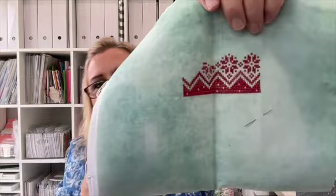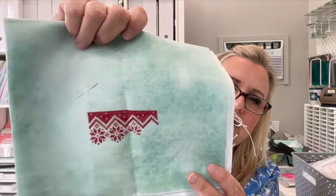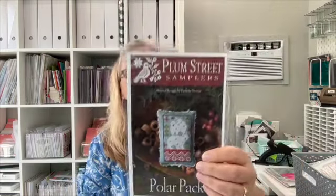Oh, that's upside down. No, it's not. This is the right way. When it's done, it'll be really cute. Not sure on the fabric on this one, but it's similar in tone. This one's kind of got a bluish green tone to it. Eucalyptus was this one, and I'm stitching this on more of a minty fabric. Again, I think it's by Fabric Flare.